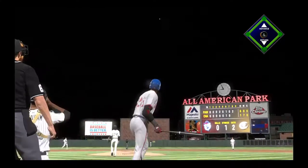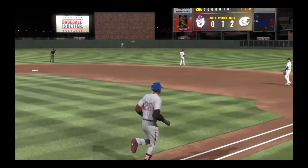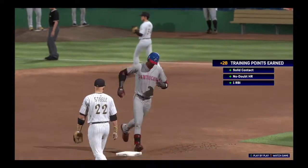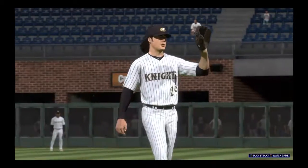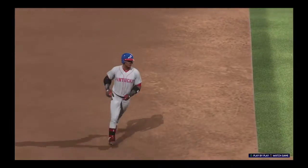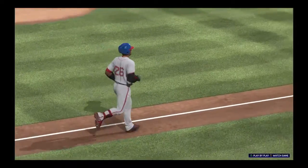Oh, this ball is hammered to deep center field. And off the batter's eye for a home run. An impressive shot to dead center field. So it's a solo shot to dead center, his second of the game, and it's now a 6-1 ball game.